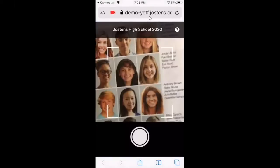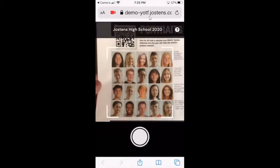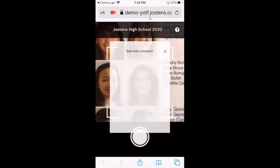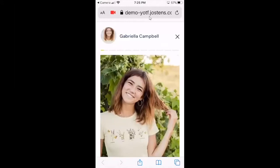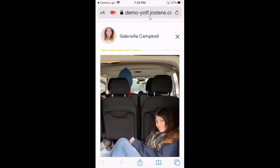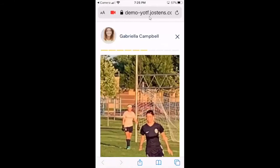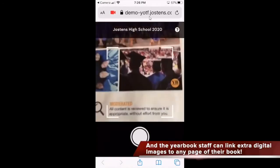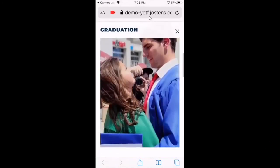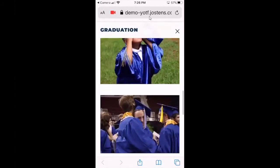Yearbook Plus is an extension to the yearbook that allows students to really personalize how they get represented in the book. It's an extension of the physical book where you can scan a picture in the book, whether it be your portrait or an image in the book, and it will pull up additional content on your phone. So a student can upload their portrait. They can also add up to 10 photos of them and their friends.